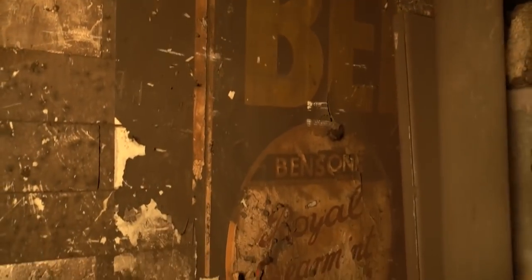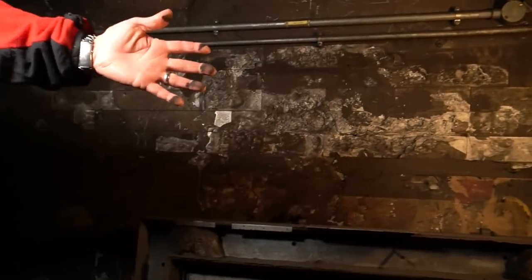Wouldn't you just want to get a wet wipe out and just clean these up a bit? Yeah, the problem is that you'd probably ruin the paper. You would. Probably just fall apart, wouldn't it? Well, should we head up?